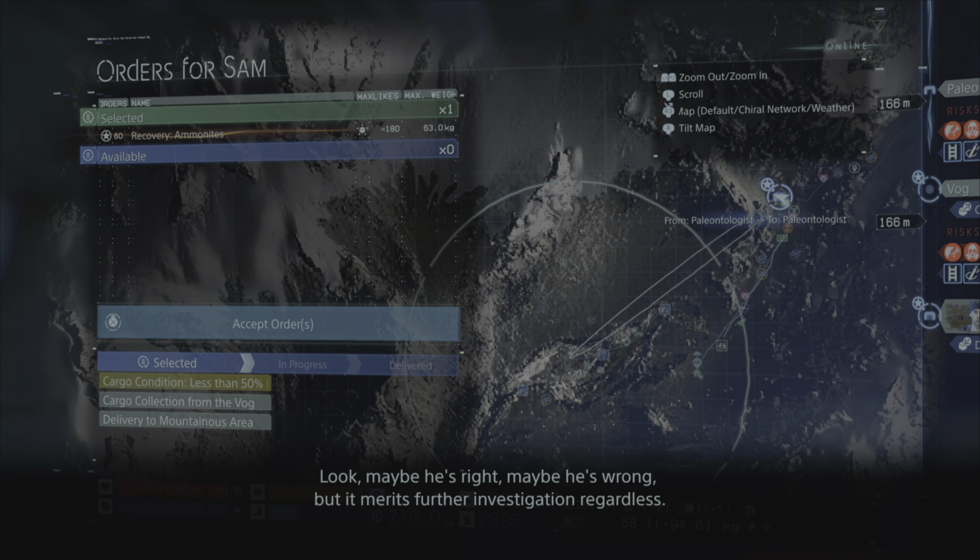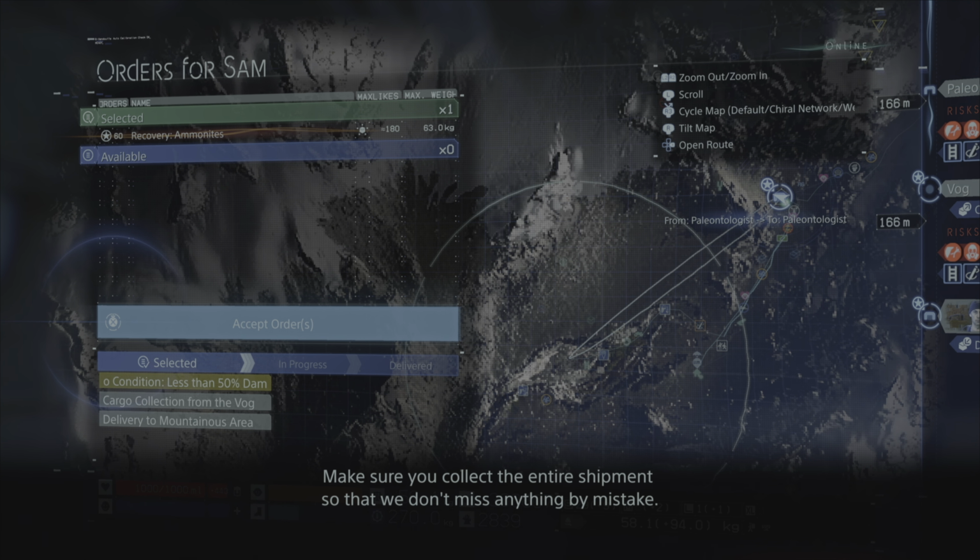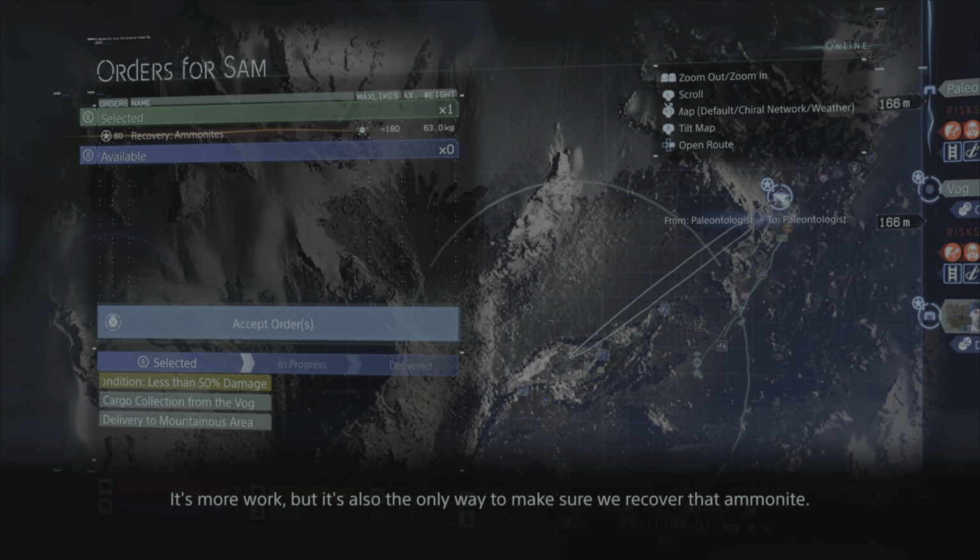Look, maybe he's right, maybe he's wrong, but it merits further investigation regardless. Make sure you collect the entire shipment so that we don't miss anything by mistake. It's more work, but it's also the only way to make sure we recover that ammonite.